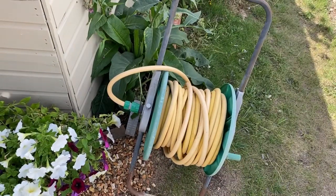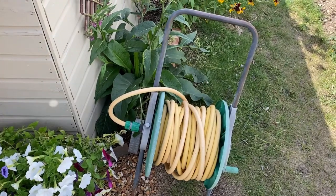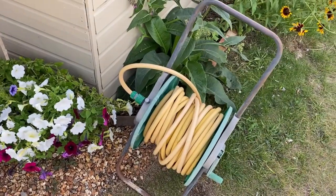We're at the plot. We're going to find out what needs doing and what is going on here. But first of all, I want to show you something that is very sad. There you go. Can you see that? And do you know why that's very sad? It's because it's currently redundant and not in use.